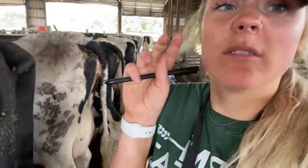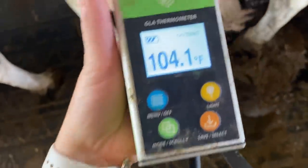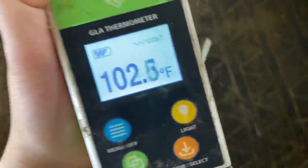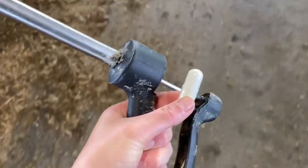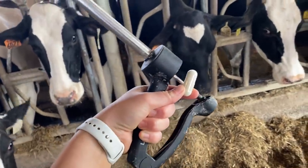I normally always wear gloves when I'm checking fresh cows, but something came over me today. A little scared. Yikes. So we're looking for anything under 103. She's gonna poop, so I'm gonna get that. It's like a 104, and she smells really bad, so I'm thinking she has a retained placenta. Giving this tiny, tiny pill to 6205. It's for all of our moms that are 3 to 4 days in milk, and it helps them get off to a good start.